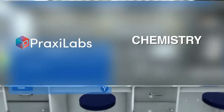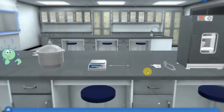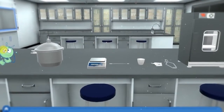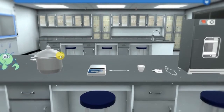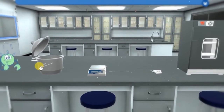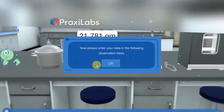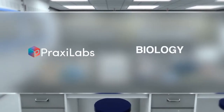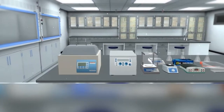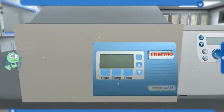As for chemistry virtual labs, they include most of the well-known general, analytical, and organic chemistry experiments. The biology virtual labs will also help students easily understand the steps of common biology experiments, which they usually don't have access to.